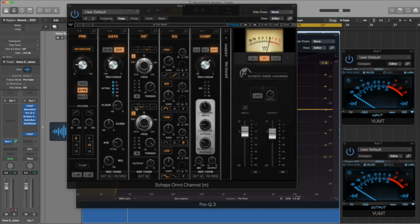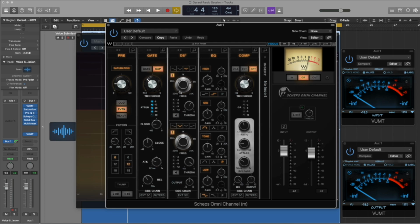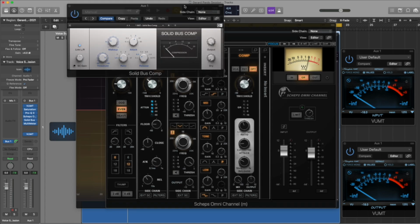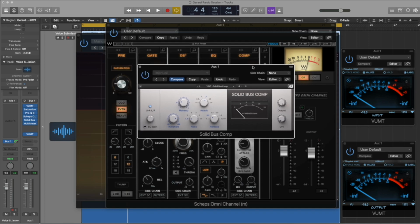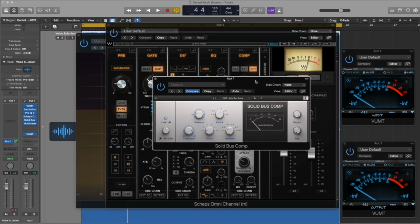Then we go into the Schoeps Omni-Channel, which I have just become a huge fan of because it's got so many things right in the one plugin, and it's really affordable. I think it's usually around $38 on sale from Waves. Then we're going into a solid bus compressor, and I'm using this for two reasons, because I know he's already a Native Instruments user, so there's a likely possibility that this compressor is available to him already. I'm going to find out, so he doesn't have to buy more plugins than he has to achieve the sound that I've created for him.